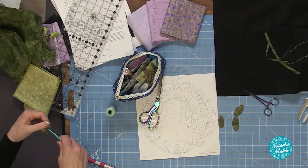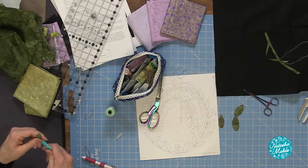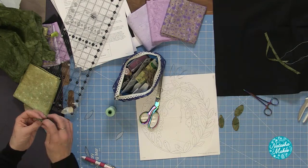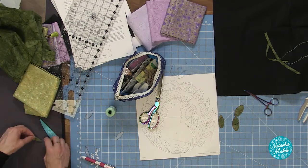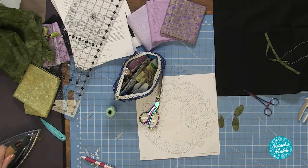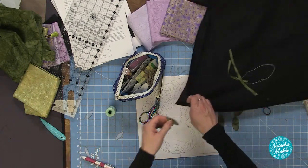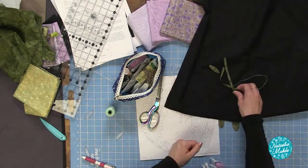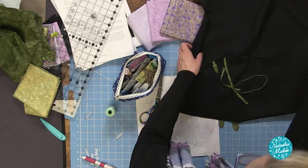So all I'm doing is just easing out any corners or anything. There. And then turning under that seam allowance. That's why it's easier if that bit of the seam allowance is a little bit bigger. And then just give that a press. Very good. And then when you come to stitch that down, you will stitch it down in the exact same way that you put on your leaf. And that is how you'll do it.